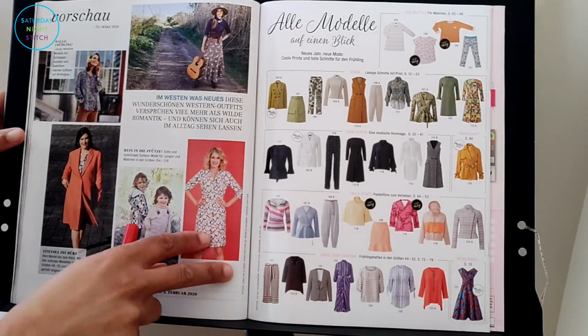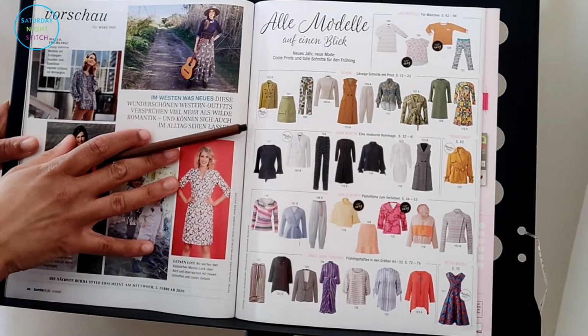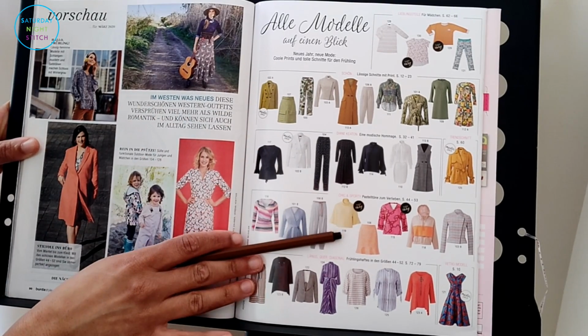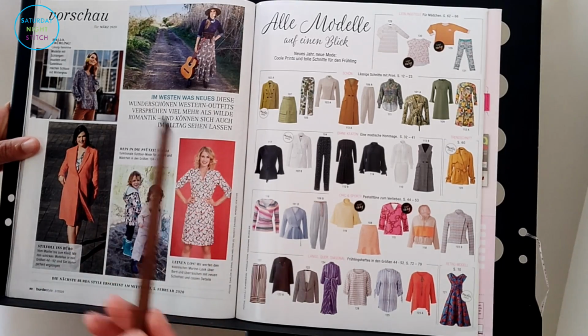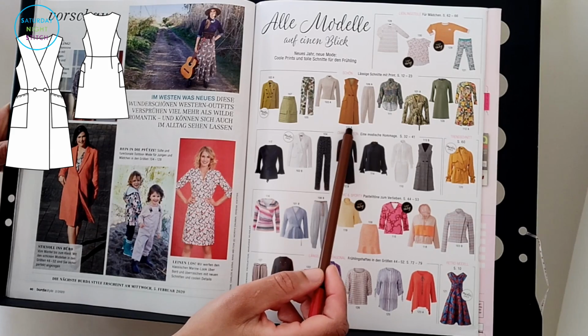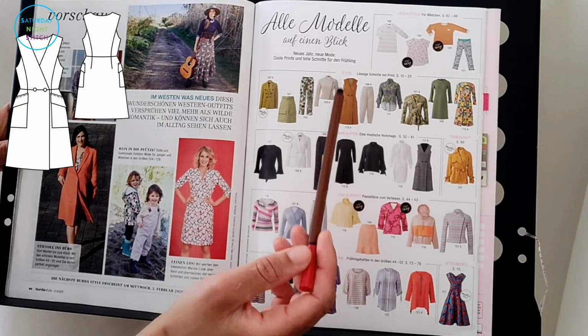How cool is that? Okay, so we're done with the browse through. Definitely a great showing for Burda. I think they definitely have some very strong styles in there. So right off the bat, I really like pinafore dress number 113. I like those dramatic slanted pockets. I want to make that.